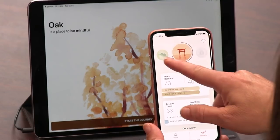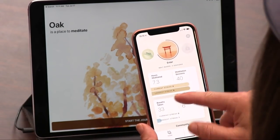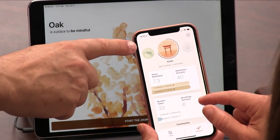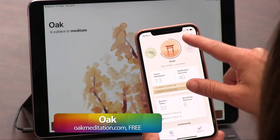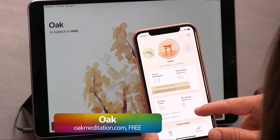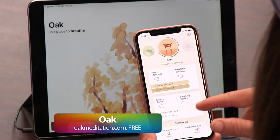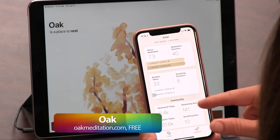I started as a grasshopper, but I'm on a current streak of 9. You can't see that, but I've meditated 40 times. You get badges as you increase. I only need 3 more sessions because I can make anything competitive, even meditating. I've taken 33 breaths, not in my whole life, but on this app.